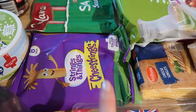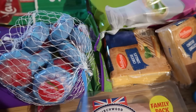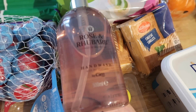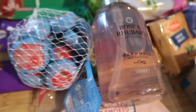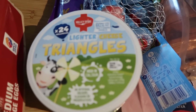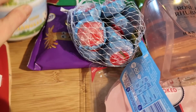Cheese strings are £2.49 for 8. And I also got some Baby Bell. I think there's 10 in here and these were £2.59. Hand wash, I always buy the rose and rhubarb. I don't think this one is quite as nice as the Aldi one. They're the same scent, but the ingredients, I don't know, they don't smell quite the same, but it's still a really nice soap. I got some 24 lighter cheese triangles. I really like these on things like rice cakes and toast.